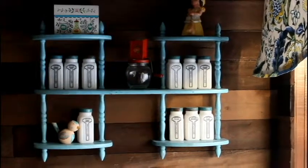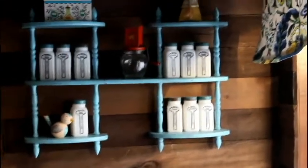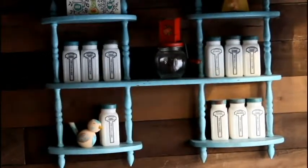Okay, this is just a treasure for my kitchen. It's a little blue shelf. You find them all over at flea markets. And I only had to paint this one.